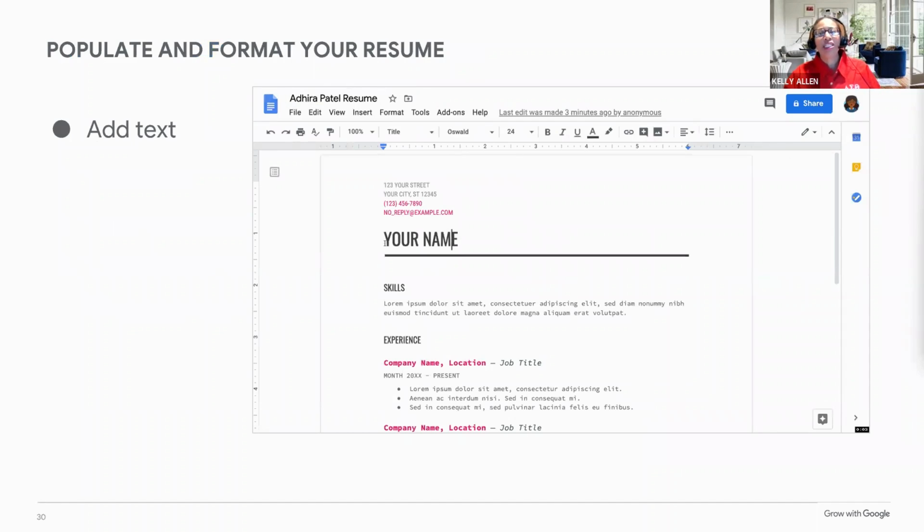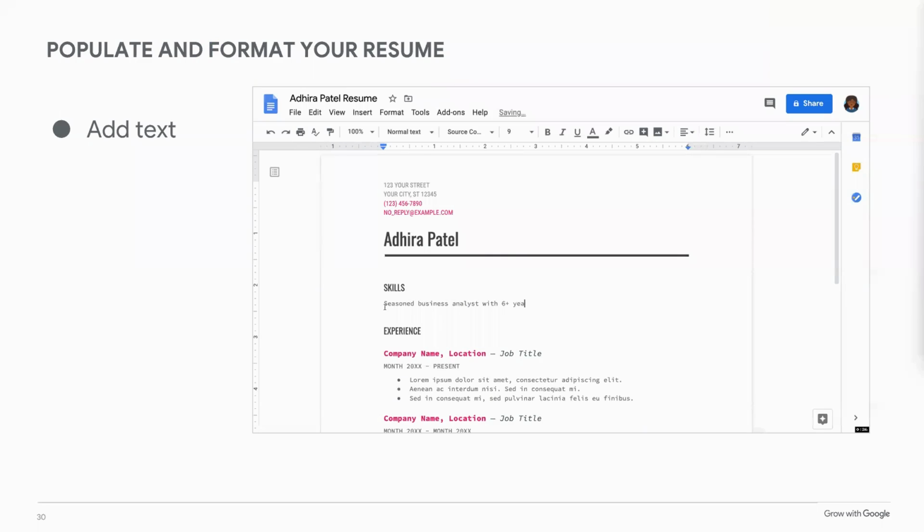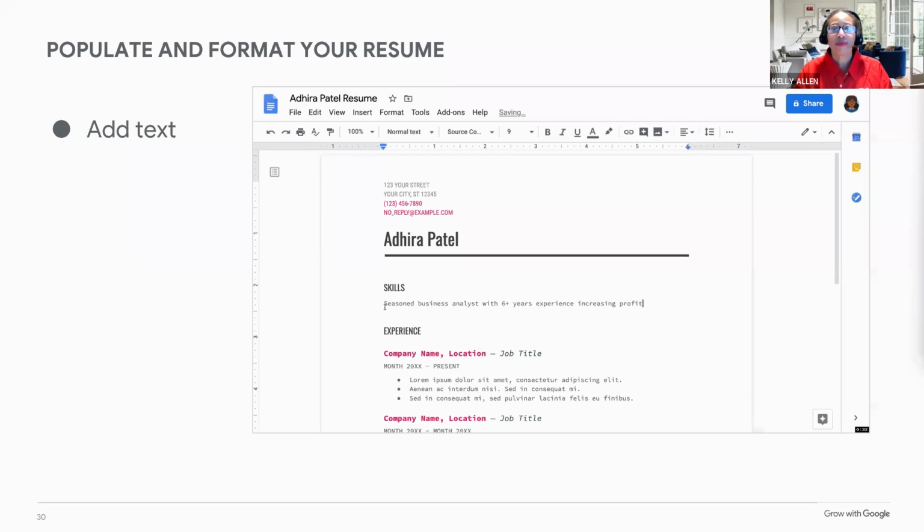Once you choose a resume template you want to use, add in your name, contact information, and professional history. And you can see what's happening on the screen. You can select the placeholder text and then start typing in your own information. The GIF shows the user entering the text in a Modern Writer resume. This is the template, Modern Writer. In the name field, they type in Adhira Patel. In the summary field, they type in seasoned business analyst with 6+ years of experience, increasing profitability.